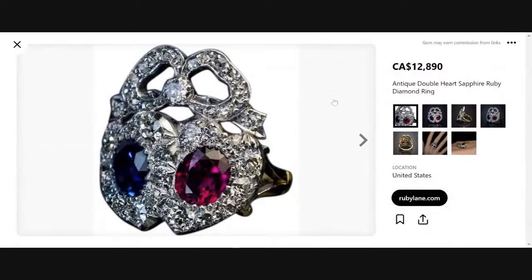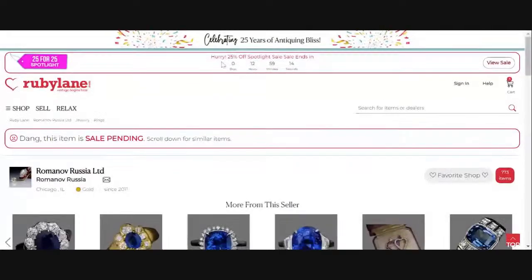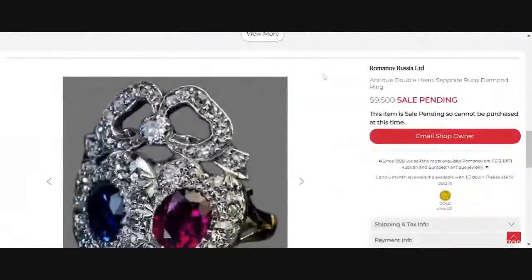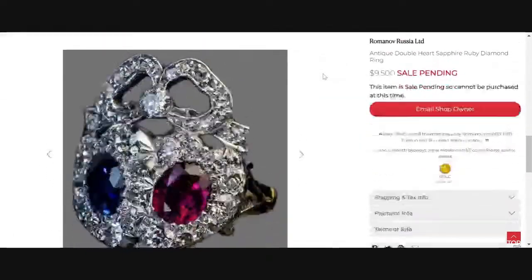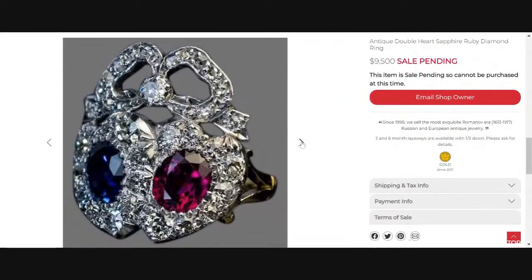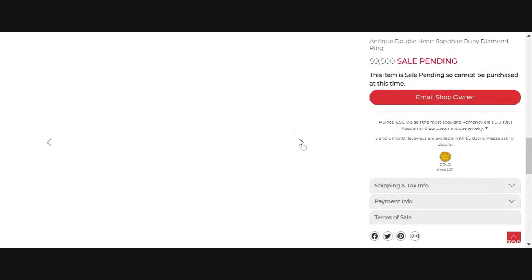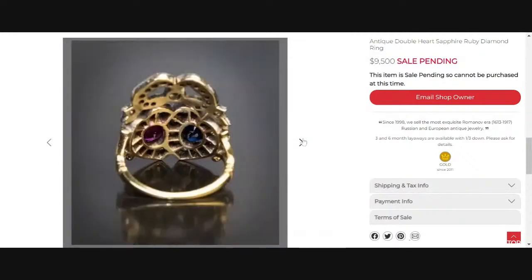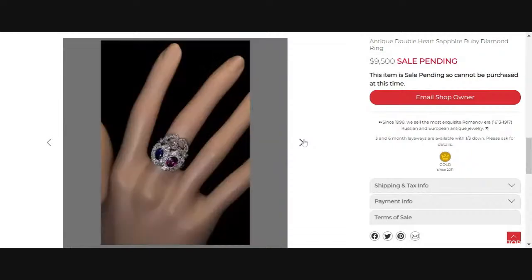And here's one. Okay, Ruby Lane. Who's got this? Oh, it has sold. Well, we're still going to look at it for fun. This was from Romanov, Russia, and it was a heartbreaker. Take a look at the bow detail, as well as the diamonds, the sapphire, and the ruby. And that construction in the back, beautiful. No longer available.